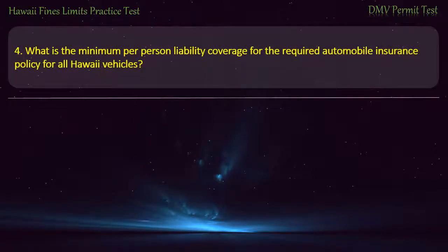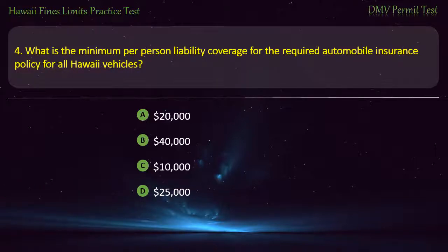Question 4. What is the minimum per person liability coverage for the required automobile insurance policy for all Hawaii vehicles? $20,000. $40,000. $10,000. $25,000. Answer. $20,000.